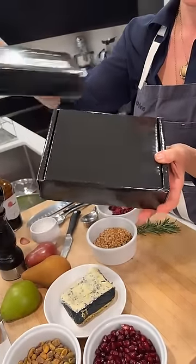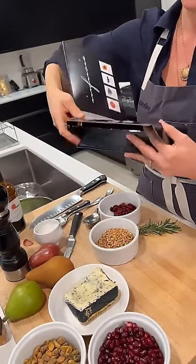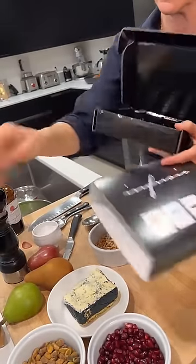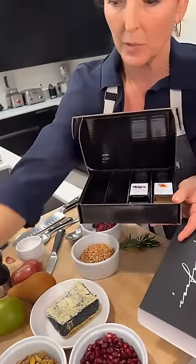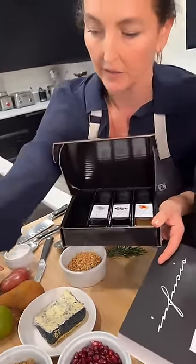Look how this comes to you. So this is the box, and then these just line up right here. So it's such a nice presentation. You know, we don't always spend the money on packaging. We did it on this.